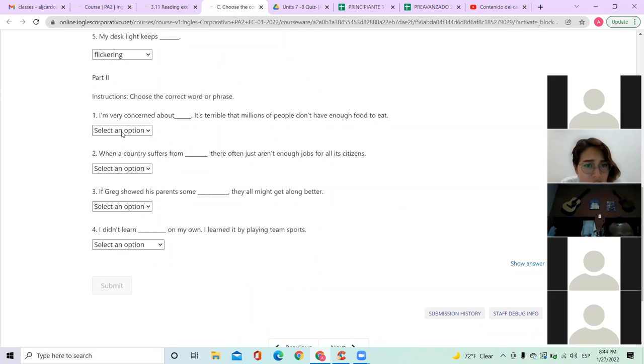Alrighty. So for part two, we have four other exercises and we need to choose the right word or phrase as before. For this one, we have the options famine, inflation, and political unrest. This is a vocabulary exercise. We need to pick the word that makes the most sense. We reviewed some of these words in previous sections. So I'm very concerned about, it's terrible that millions of people don't have enough food to eat.